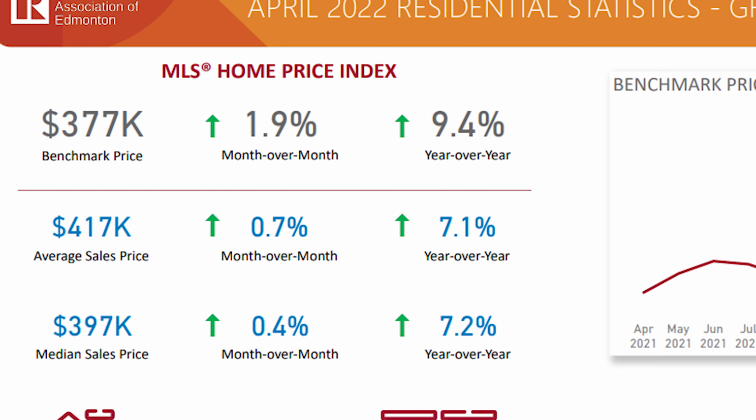So you can see that the benchmark price changes look higher than the average sales price changes. The benchmark price is measured a little bit differently, and I believe it's a bit of a lagging indicator. They are using repeat sales, but it is very good information. You can see like the average was at 417, but the benchmark is at 377.